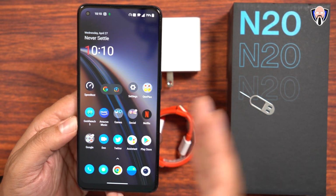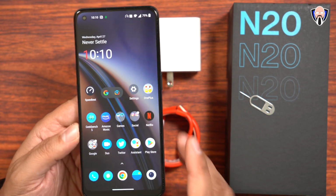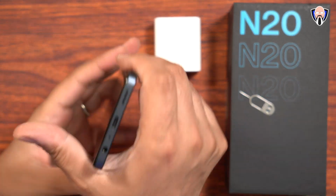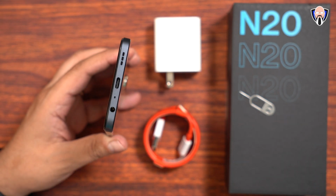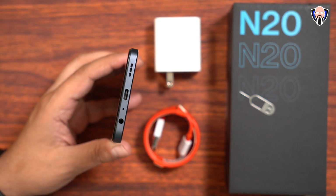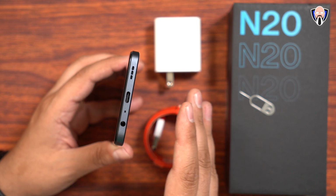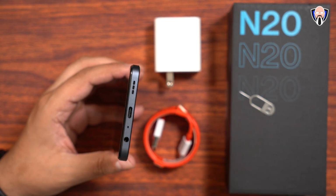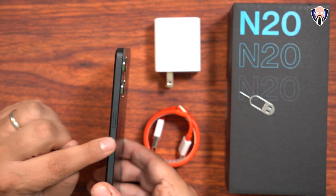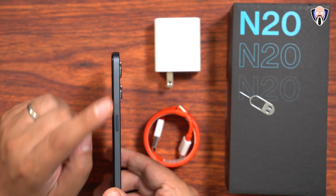The 6128 is expandable, the 695 is the processor. We also still have a 3.5mm headphone jack that's present on the bottom, one of the microphones, USB-C data charge and transfer, as well as one speaker on the bottom. We do not have stereo speakers on this. Again, this is one of the things that OnePlus had to make a decision on, and we'll talk a little bit more about that. On the right side, we have one button and no rocker.